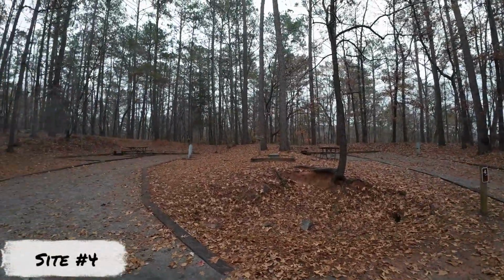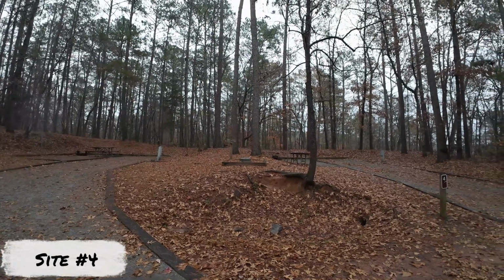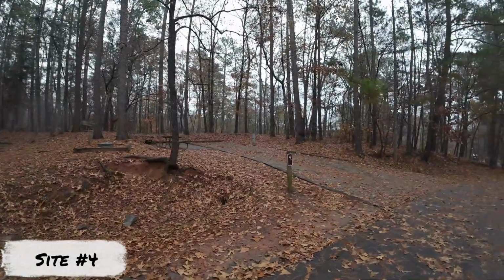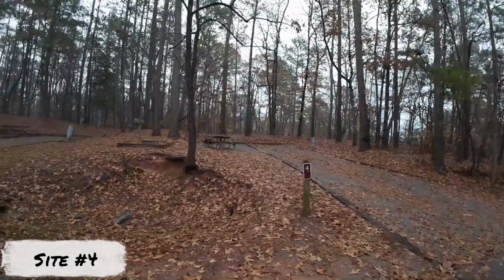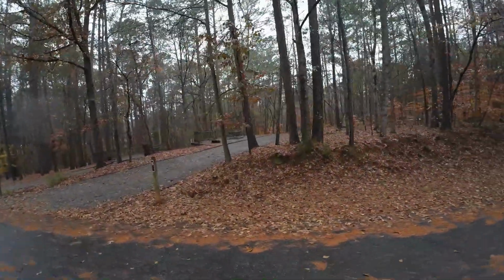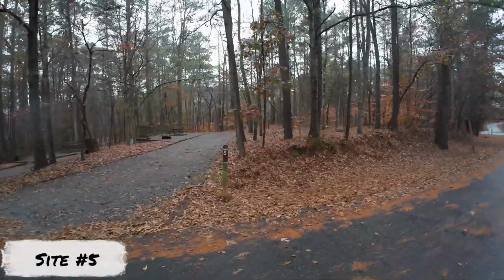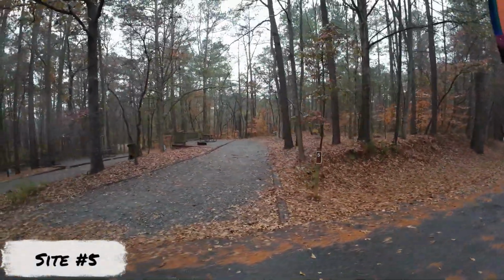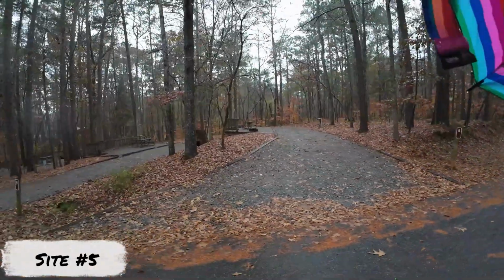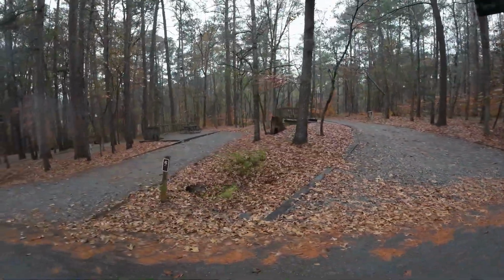And it's interesting, I've never seen this at a state park, but they have a sink water disposal container right in the middle of the 2 sites. Never seen that before. That's site 4. And across from 4 on the right, you have site 5, and then 6. These ones kind of go up a little bit off the road. That's 5. And right next to 5 is 6.